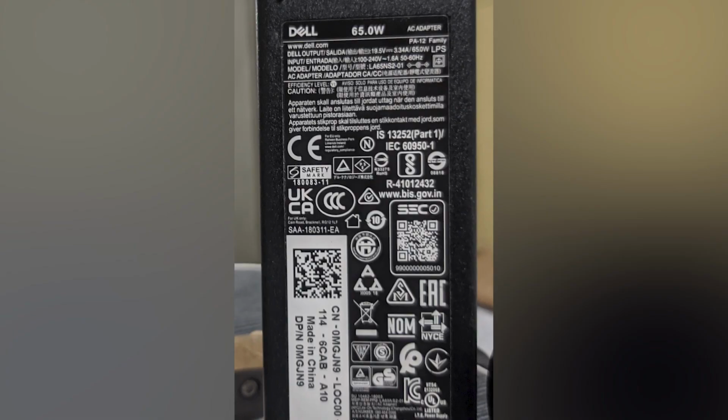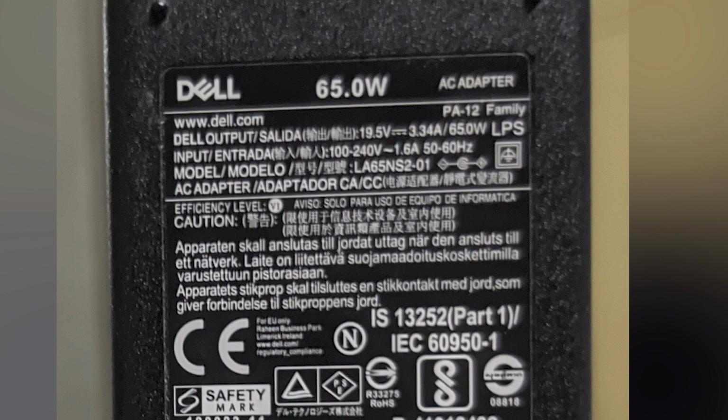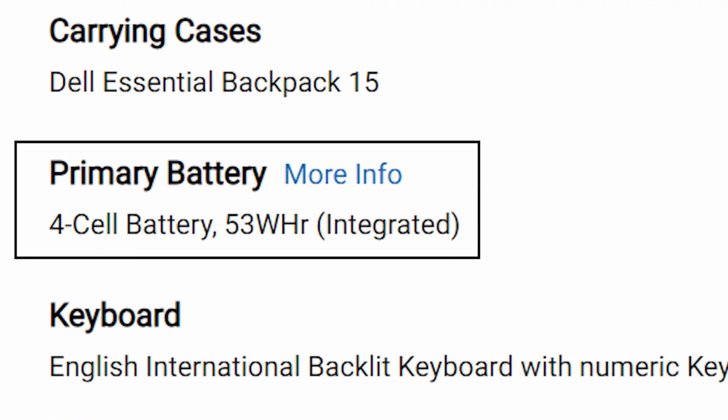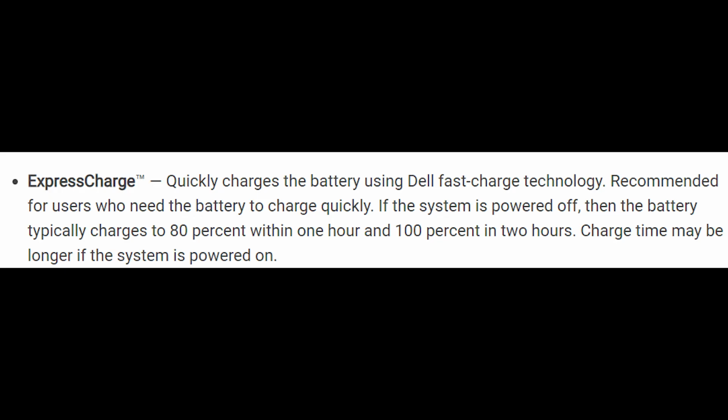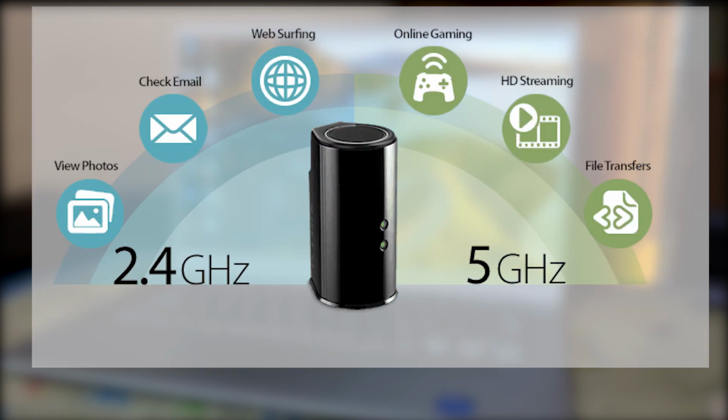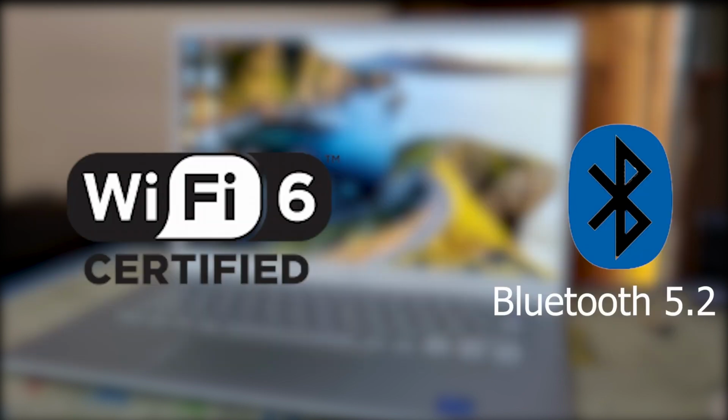Charger, I/O and battery. You get a 65 watt charger to charge the integrated 4-cell 53 watt lithium ion battery, and it supports Express Charge charging technology, which charges 80% battery in just 60 minutes. Now coming to the connectivity options included, this laptop has Wi-Fi 6 integrated by Intel, which supports dual band 2.4 GHz and 5 GHz Wi-Fi, and Bluetooth 5.2 as well.